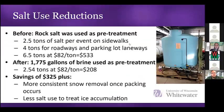For salt use reductions then, you can see here we were doing pre-treatment of rock salt on sidewalks, 2.5 tons, about 4 tons on roadways and parking lots. So if you're looking at our total pricing, it's about $533 per event on material. And then with the brine solution as a pre-treatment, using the salinity rate and mixture rate that we had in the previous slide, we're able to reduce our cost by over half.